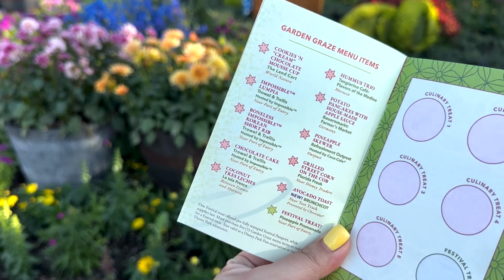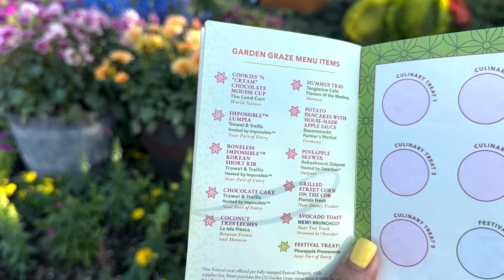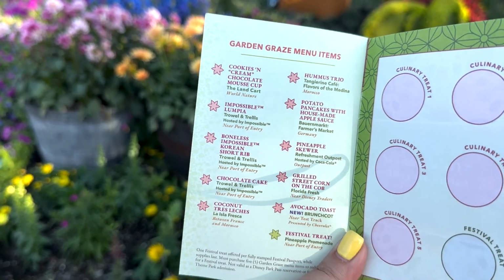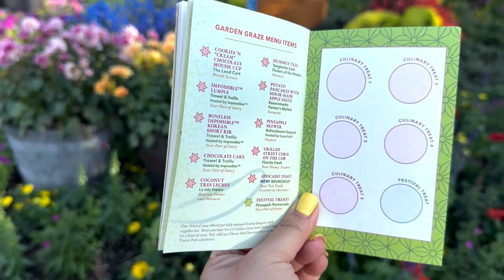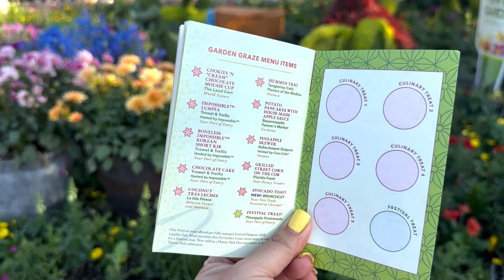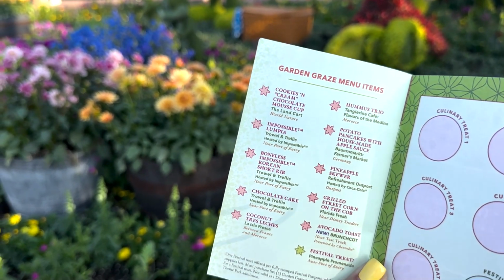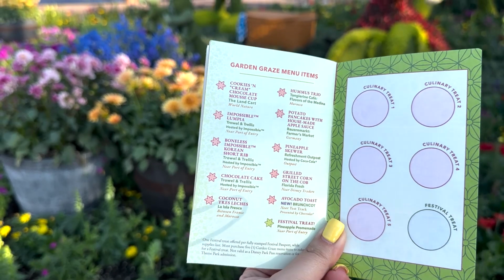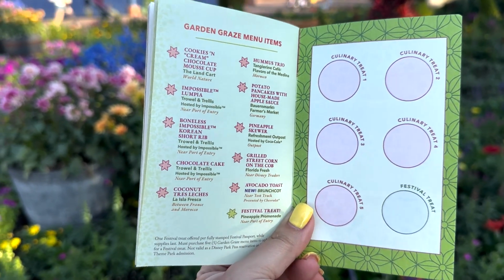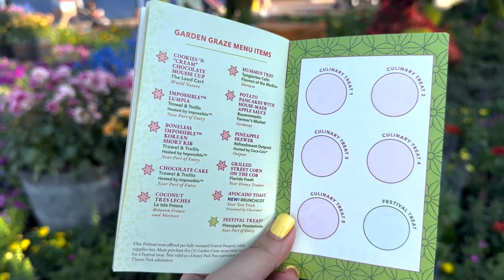This is the food crawl of this festival, and it's all vegan food. You just need to make 5 purchases. It doesn't have to be one of each. It can be 5 of the same one, and then you get a redemption prize. I'm going to have an entire video on the Garden Graze. I'm going to show you everything that is on this list so it can help you decide if this is something you should be doing, and that video will come out on Sunday, March 5th, so come back to the channel to check that out.